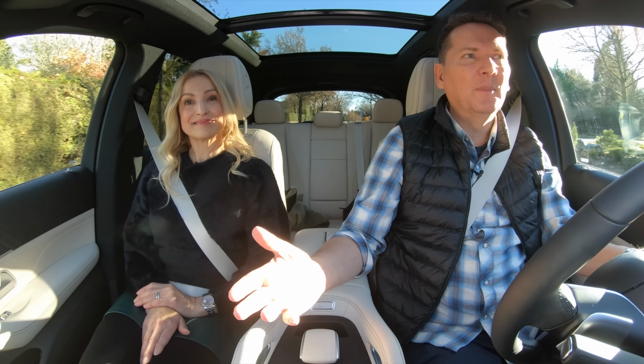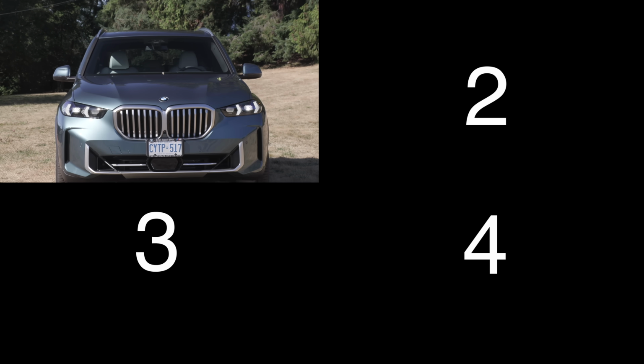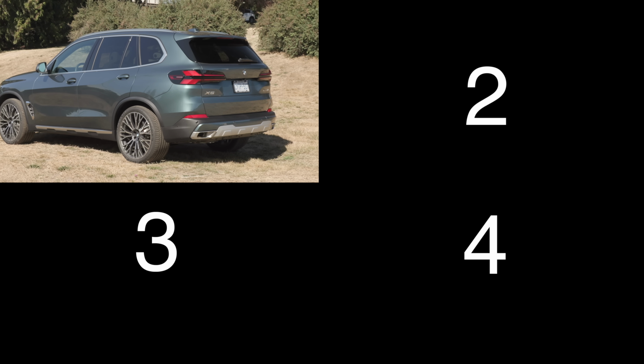So, plug-in hybrid luxury SUVs. What else can you consider? For your consideration, 4 vehicles for you to consider. Up first is the X5 plug-in hybrid with a turbocharged inline-6 and an electric motor, a combined 483 horsepower, and up to 64 kilometers, 39 miles of range. It has a starting price of $90,500.